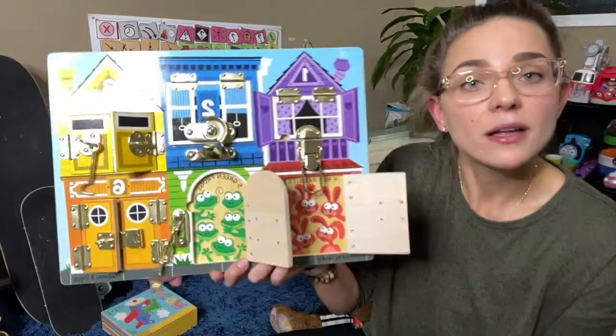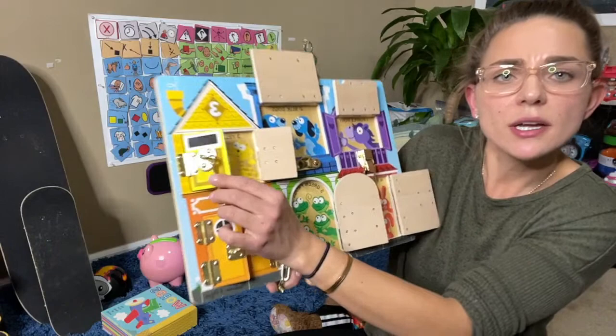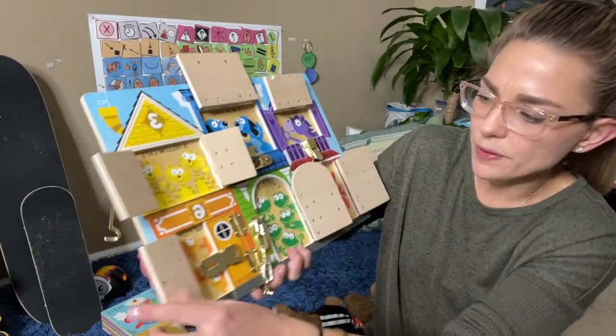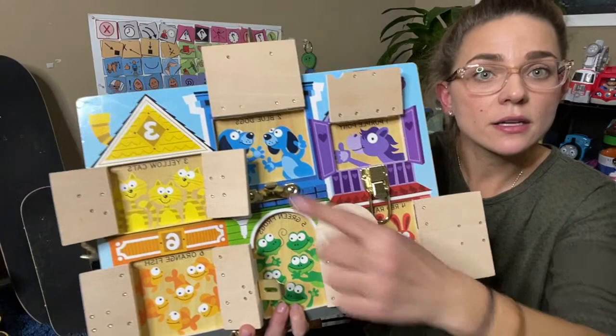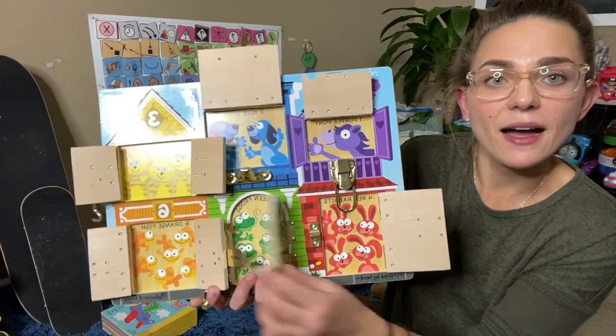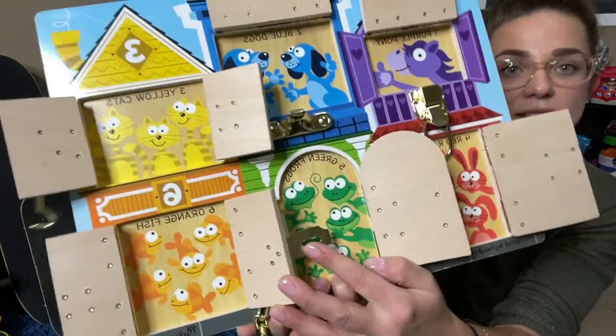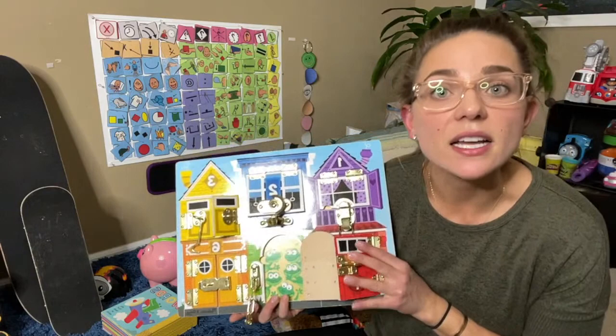Hey, let's look at all of them. I'm gonna open all of the doors, and these were kind of like windows. These are doors, but see, they're on the top, they're windows up there. All right, let's open these all up. We had a pony, a purple pony, 2 blue dogs, 3 yellow cats, 4 bunnies, 5 frogs, and 6 fish. See? Yay! That was awesome.